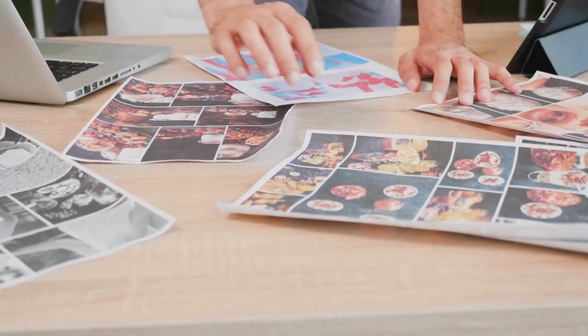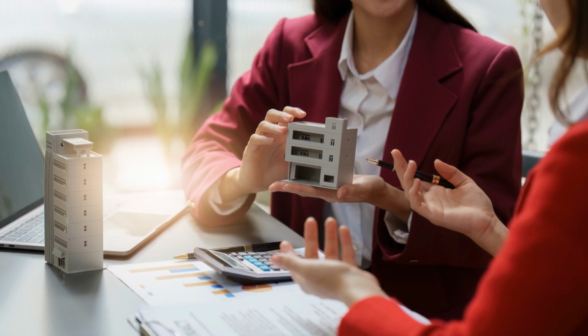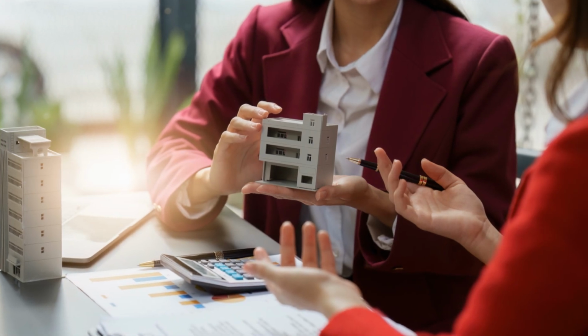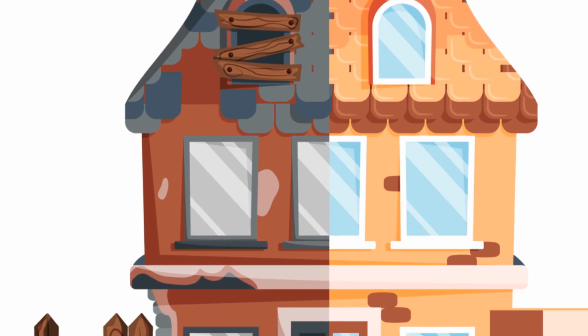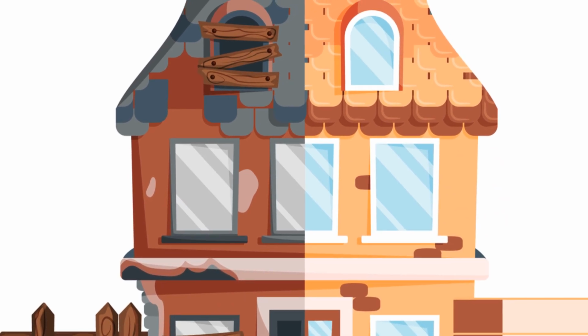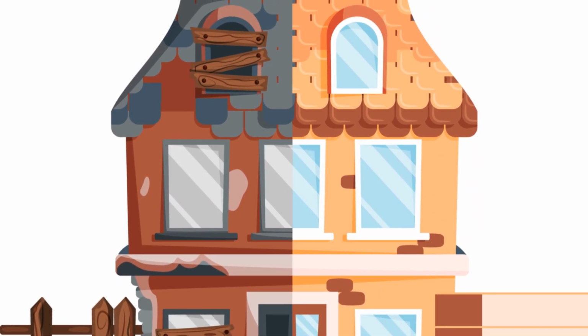And don't forget to build a stunning portfolio. Your portfolio is your visual resume, showcasing your talent and design aesthetic. Start by staging homes for friends or family, even offering your services at a discounted rate, to gain experience and build a collection of breathtaking before and after photos.